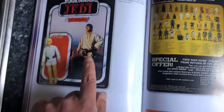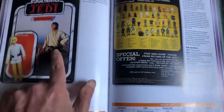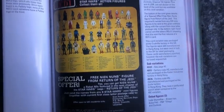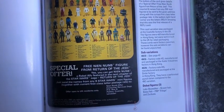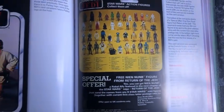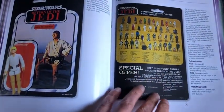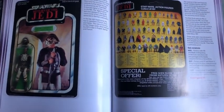So I've actually got this Luke on this card. It's a Toy Tony though. It was graded 90, and I paid a lot for it as well, back in those days, but that was before the Toy Tony scandal came to light. Debut figures. So yeah, this is the one I got. But it is the 45C and the 65D that are heavily implicated in the Toy Tony scandal.